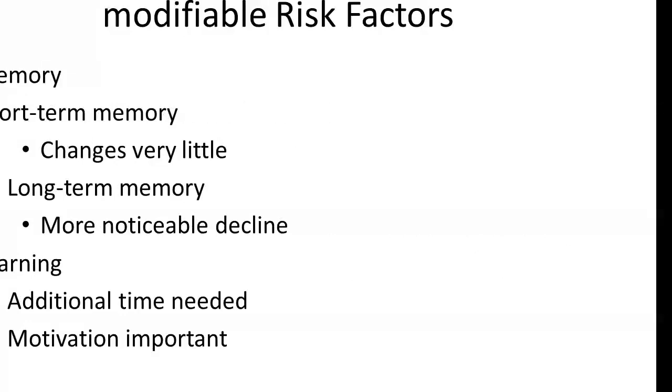And then our memory. With the elderly, short-term memory changes very little, but with long-term memory, we may see a more noticeable decline. And with learning, it may need additional time, just like I said before. And of course, motivation is important.